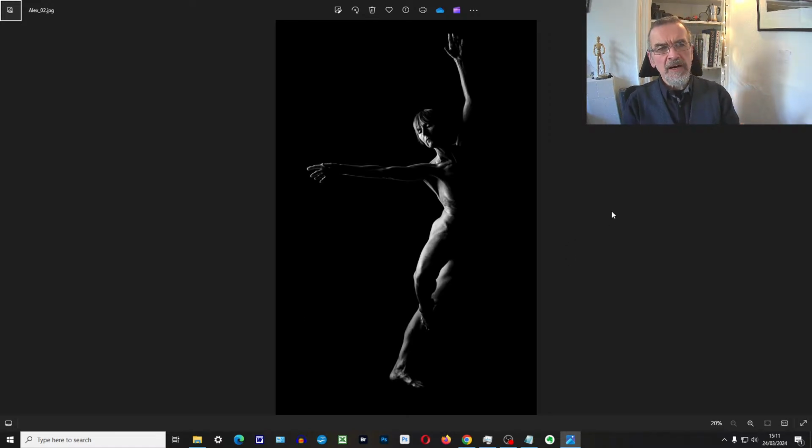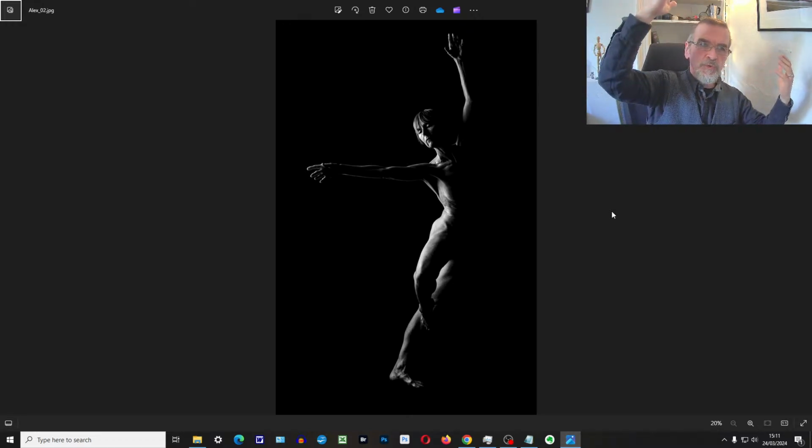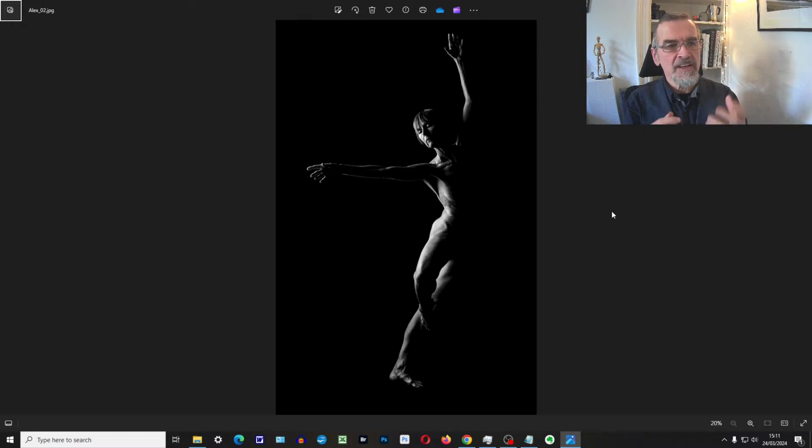Here's another one where I love the movement in this. There's this one, she is literally falling. Whereas with all the other poses, she took up the pose and held it for a few seconds. With this one, she literally started to fall to one side, and then I would go click, and then she would stick her foot out, make sure she didn't properly fall over, but there was a sense of movement.